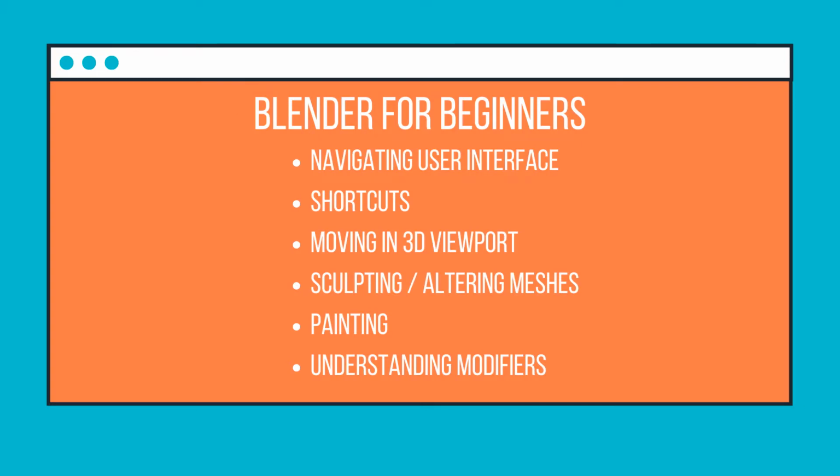So what I think beginners might struggle with is navigating the user interface and the viewports. It's a little bit difficult to understand what all the buttons do, and where you would find the different things you might need inside the interface. But like I said earlier on, if you just continue to use it every single day and get familiar with it, you will quickly pick up where all these things are.